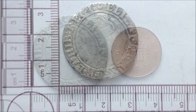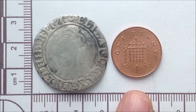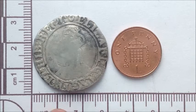Just to give you an idea of how large this coin actually is, I've compared it to a normal 1 penny coin. As you can see, it's roughly about 3 centimetres in length, and it is a very large coin.